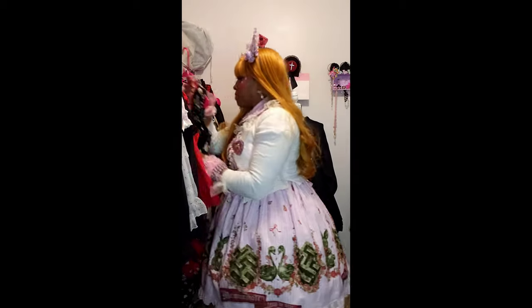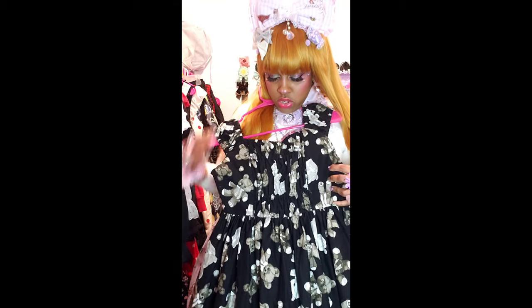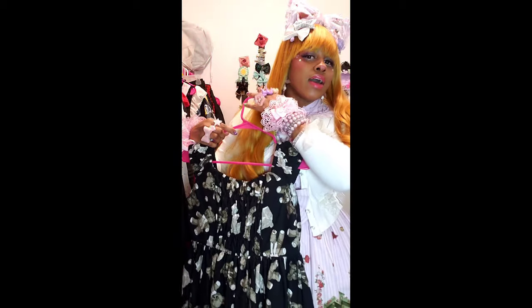Next, I have baby. I have two baby dresses. Of course, my dream dress, dancing baby bears. Love this. Love the bears. I don't know if you could see it, but look at the little blep, the little tongue just sticking out. So cute. I love these bears. This dress is so comfy. It has the shirring in the back, so it stretches. It's so stretchy.